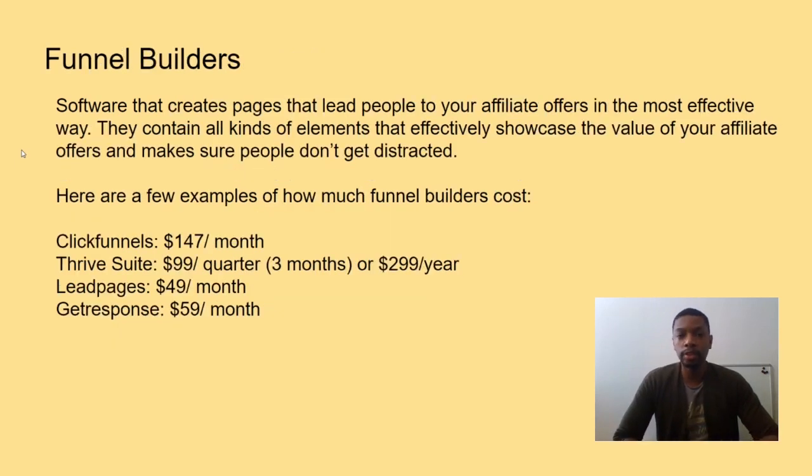Then the last thing you'll need is a funnel builder. A funnel builder is a software that creates pages that lead people to your affiliate offers in the most effective way. So remember when I talked about email communication, building context, and building a relationship with people? Funnel builders are made to do exactly that. They contain all kinds of elements that effectively showcase the value of your affiliate offers and make sure people aren't distracted in the middle of the process of getting to your affiliate offers.